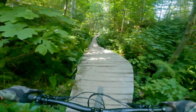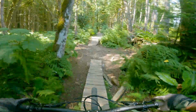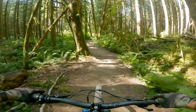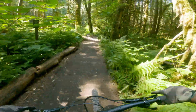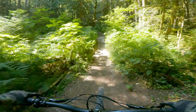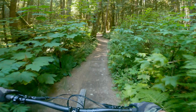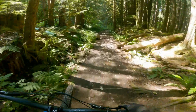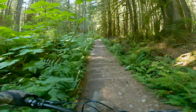And even though I've ridden it dozens of times now, it always gives me a little bit of pause. I believe this is called Highway to Hell. I'm not sure why, but it makes the way to 50 Shades of Green, the climb trail to get up to most of the more advanced stuff here at Alice Lake, which I will not be riding today.